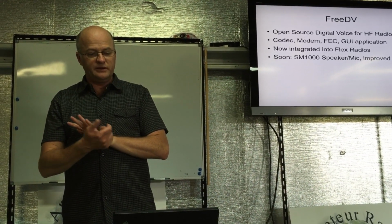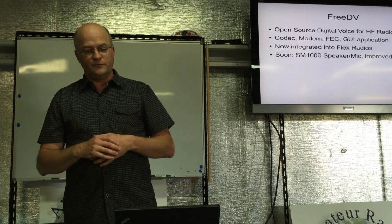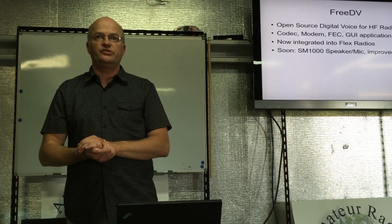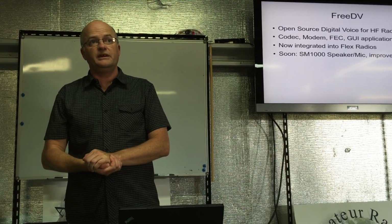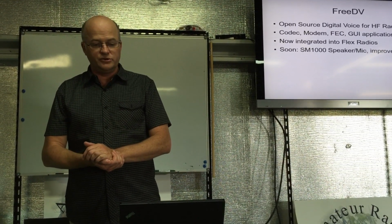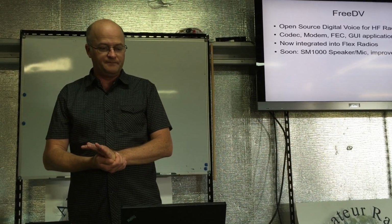It's now been integrated into the Flex radio software. I wrote an API for FreeDV so that someone can just compile the software into someone else's SDR software program. Because it's open source, no license fees, no messing with that. Just grab the source code, compile it, and it's part of your latest radio project. So Flex have just released FreeDV mode with their software.